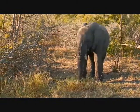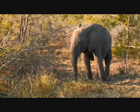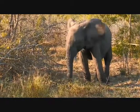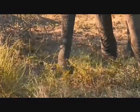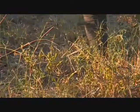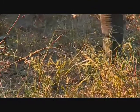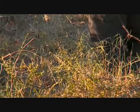And quite often we've been asked whether we're scared or whatnot. And I don't think I'm scared, but I have a very healthy respect for elephants. And they are definitely one of the animals that I enjoy spending time with. And big elephant bulls are probably one of my favorite things to spend time with on foot. So I have huge respect for these animals.